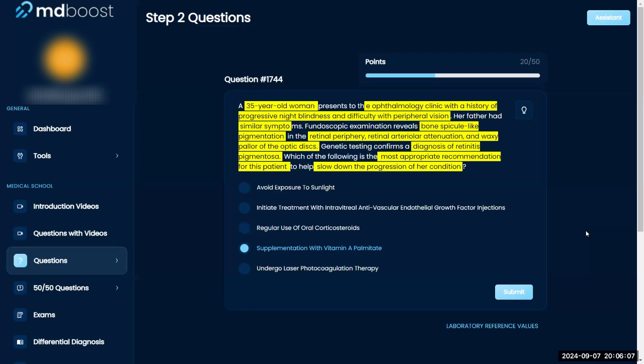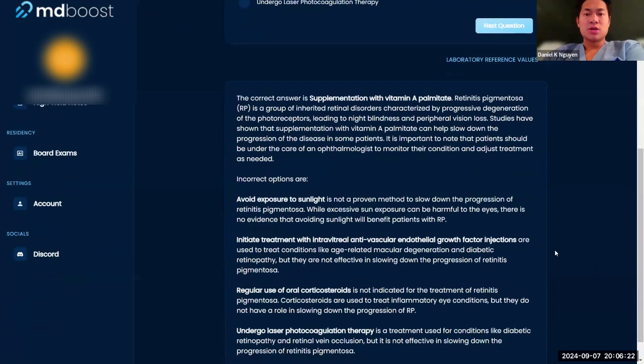Severe night blindness, difficulty with the periphery. It might be the vitamin, because the regular use of oral corticosteroids, I don't know if that's going to help over a long period of time with this. I don't know. So yeah, this is a guess though.